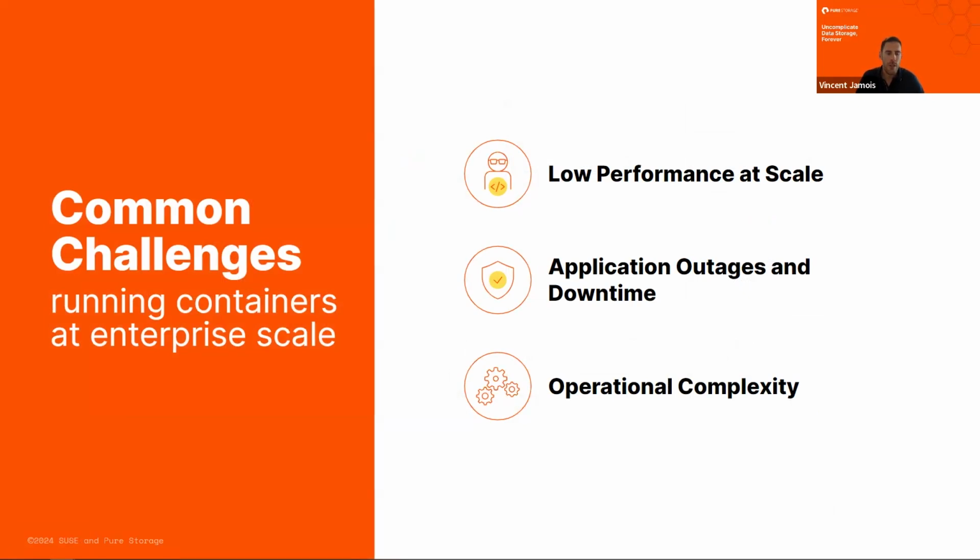and thanks for the description of what Rancher Prime can do for our customers. So the common challenge, obviously you've seen everything about Rancher, but there are still some challenges. For example, we have here 3, but we could have listed more. The low performance at scale. Obviously, the platform teams experience performance issues at enterprise scale. It could be due to inefficient consumption of resources at the control plane level or the worker nodes, limitations due to application architecture, or limitations due to the core concept of Kubernetes itself. And that could result in low density clusters that cannot handle production workloads at scale. Another example could be application outages and downtime.